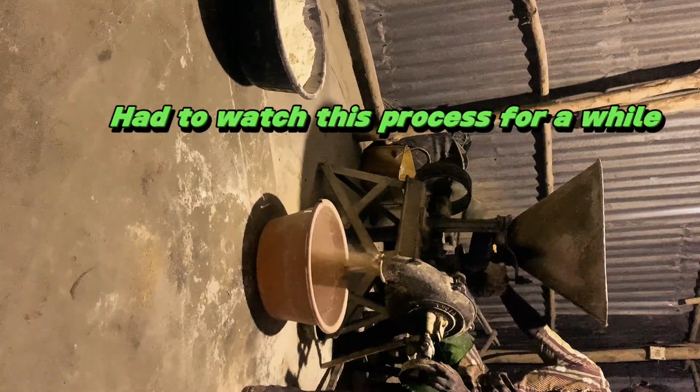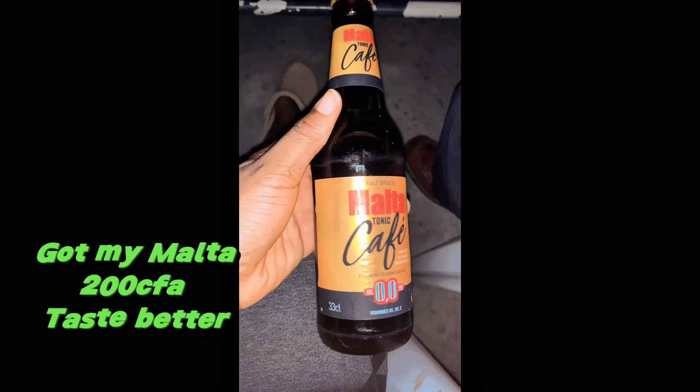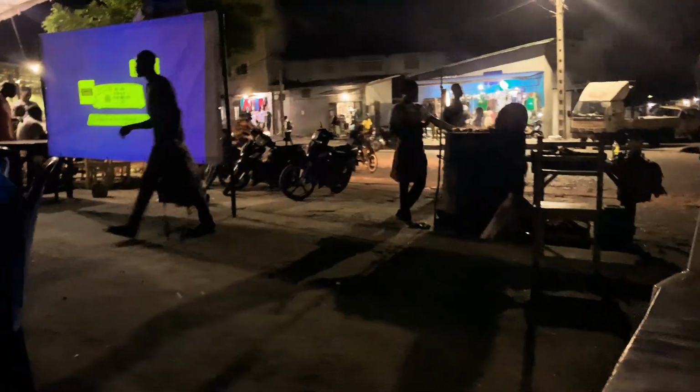So I had to watch the process for a while. So I went to the beer parlor, actually, where I've heard so much about the Malta Cafe. I had to try it. It's actually better than our malt here in Nigeria. The taste was so good.